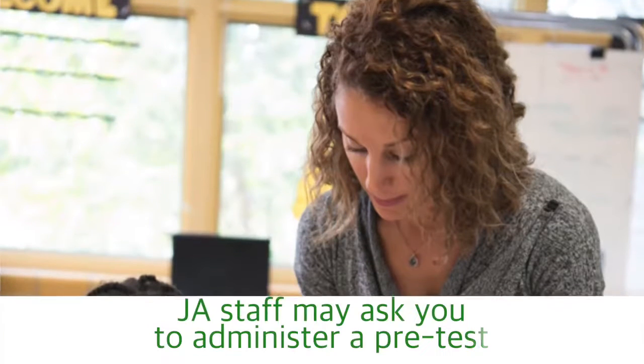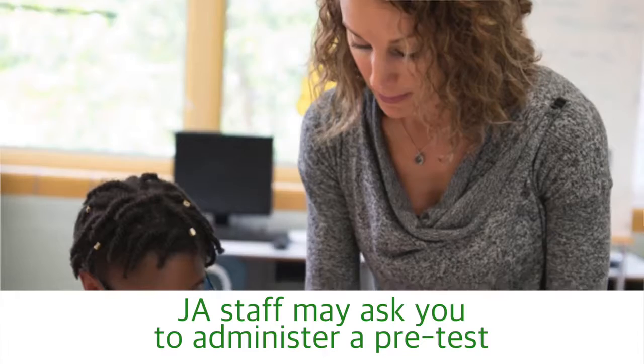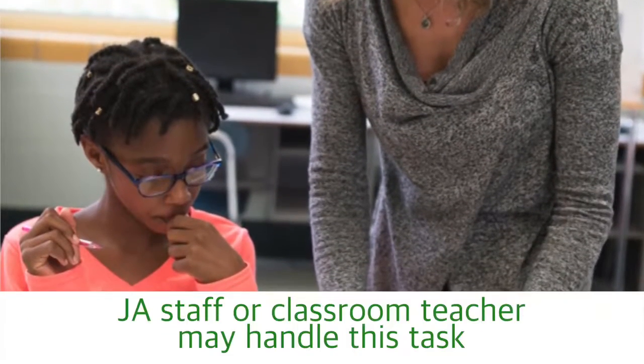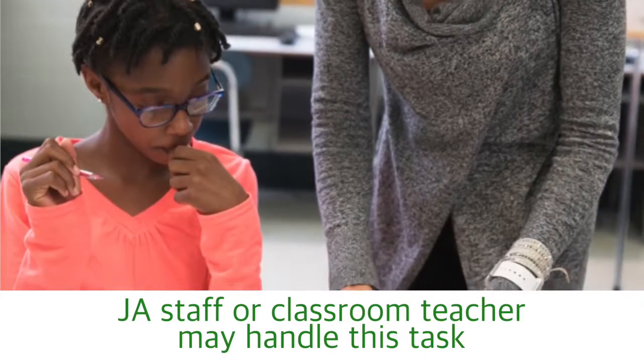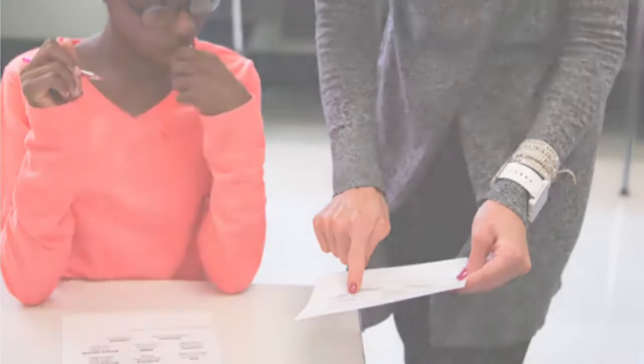In some instances, the JA area staff may ask you to administer a pre-test before facilitating your first JA session. In other situations, the JA staff or classroom teacher may handle this task. Check with your JA staff representative to confirm plans and expectations.